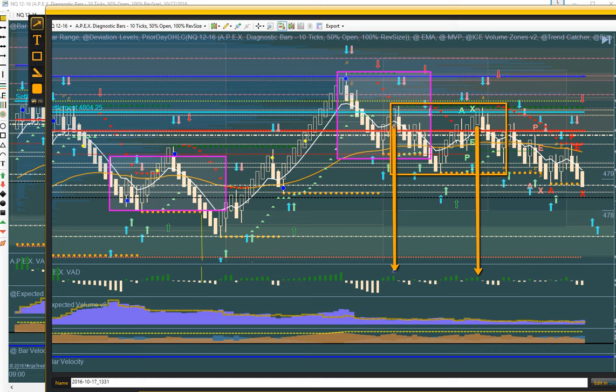You have your chop box, and look at your mini magnet levels, your ZOIs. Settlements there, that's huge. You've got your ice level. I think this is ice. Maybe not. Maybe that's a power line. But you've got settlement. You've got a huge level here. It's just going to probably bounce. And sure enough, it did.